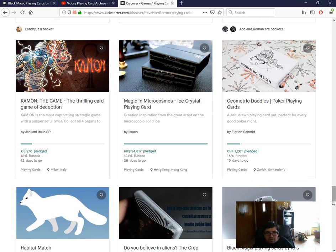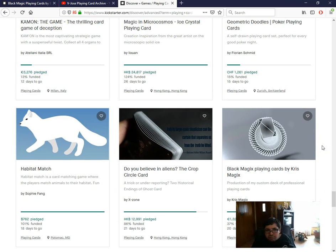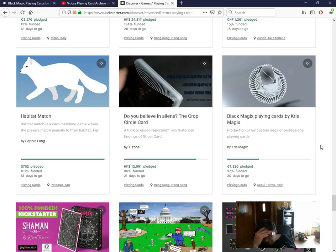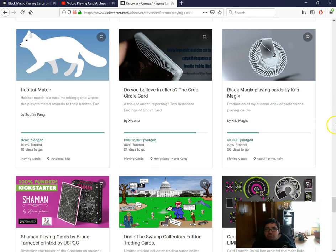Geometric Doodles by Florian Smid is 15% funded, 15 days to go. Is it going to fund? Not likely. Do You Believe in Aliens? The Cross Circle Cards by X-Zone. Oh God. Has somehow funded. No, it hasn't. My apologies. It's close. I'm predicting the future though. I think it's going to fund. It's 86% funded, 21 days to go. If it doesn't make it, it'd be pretty shocking.